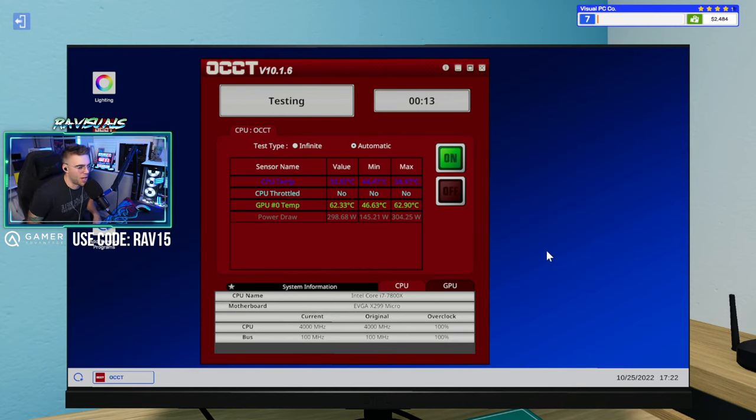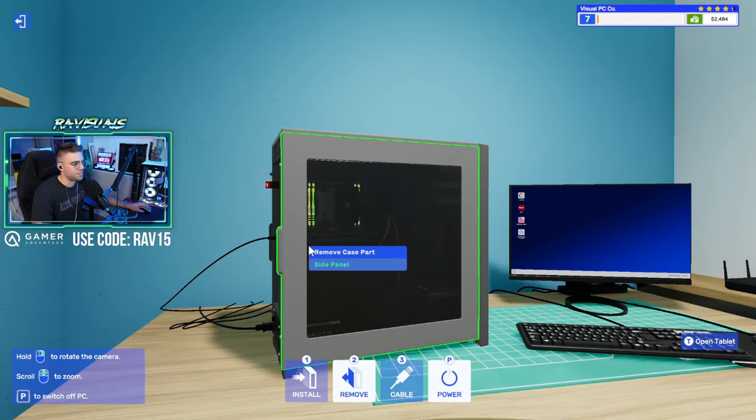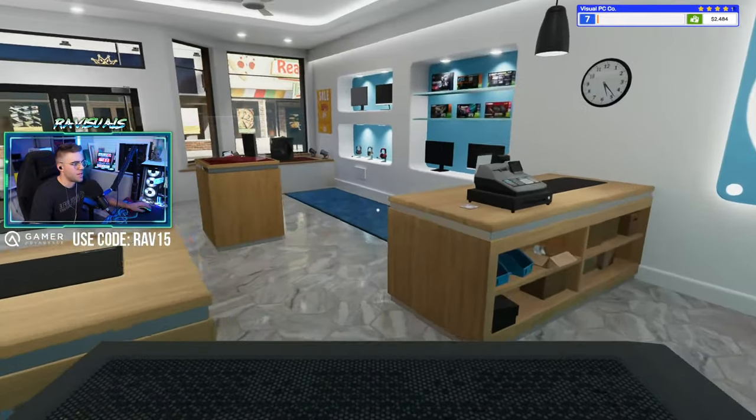Yeah, I think it's the power supply. It was pulling way too many watts, I think, when I overclocked it. Whatever, we're just gonna leave it at this. Alright. We're done with this one. Let's take it out and sell it.